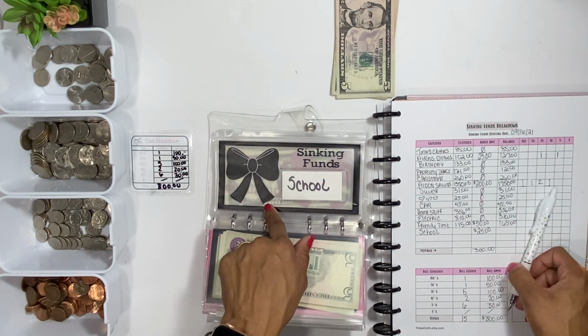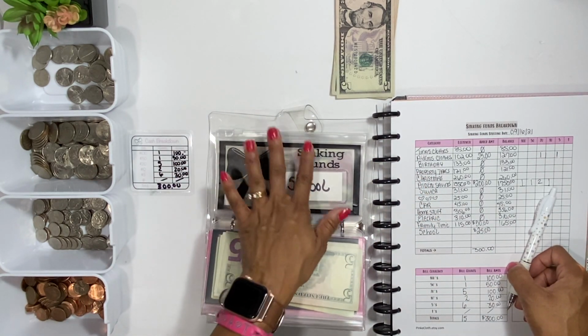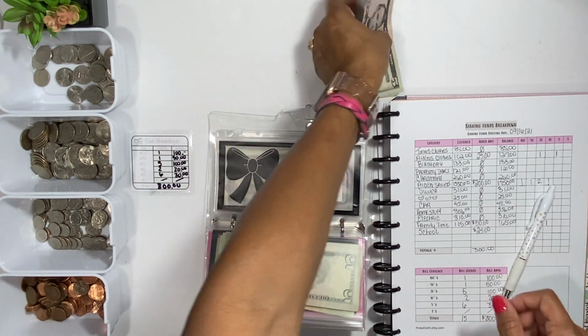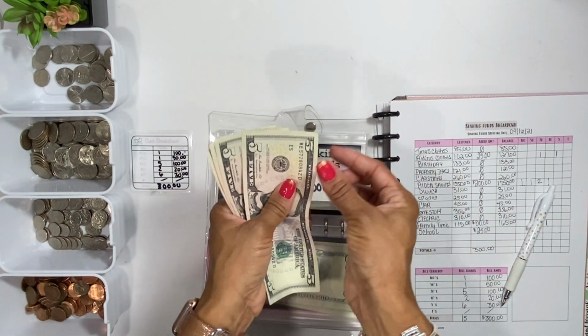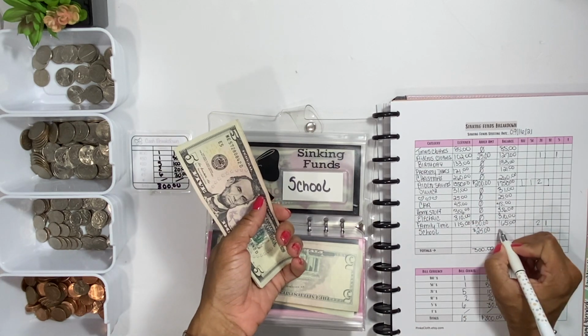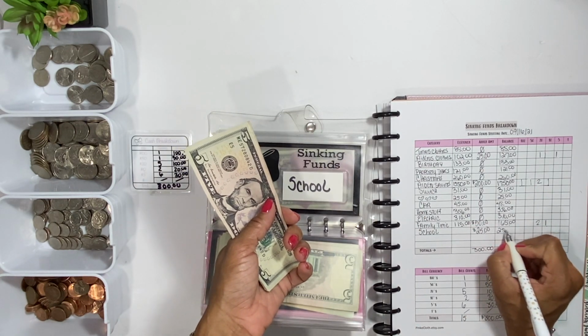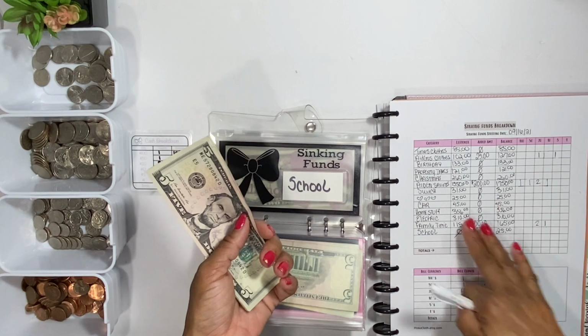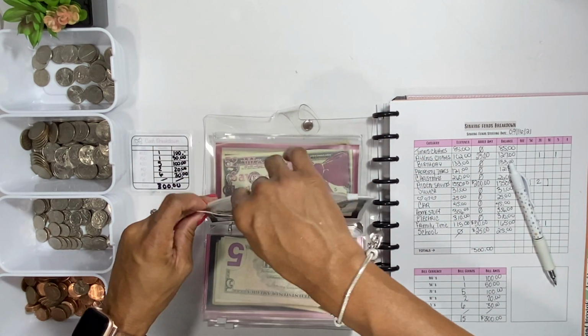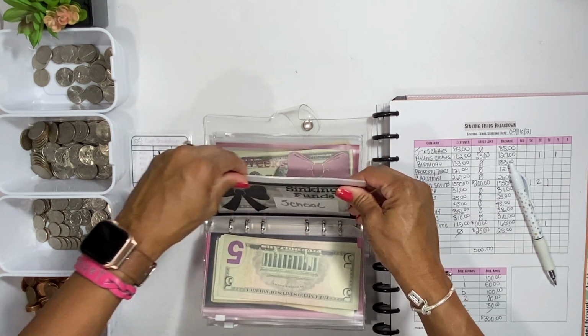So we're going to do $25. And then this right here, like I said, I try to make this more towards Aiden. So this is going to go into a school envelope. I did make a new one. So we have 5, 10, 15, 20, 25. That's all we have. So that's going to be $25, and there was nothing before because we just started it. So it should be good.